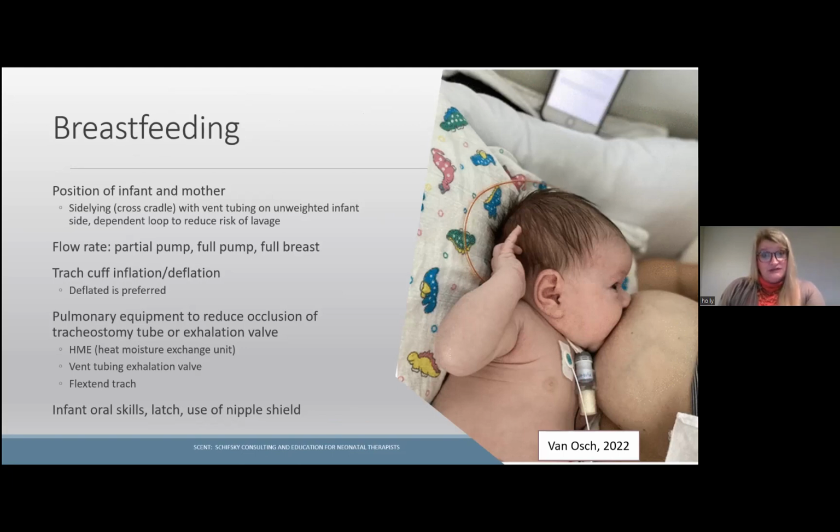For moms that have been vigilant with their pumping and have a strong goal for breastfeeding, the Van Osh article from 2022 outlines a really nice algorithm for healthcare providers and feeding therapists on decision-making and how to support infants with tracheostomy tubes on latching to breast, positioning, and controlling flow. So typically, once a baby has completed their video fluoroscopy swallow study and we have a better sense of infants' tolerance to flow, we can start making recommendations of if the baby would need to latch to mom's breast, if it was full breast, a partially pumped breast, or an empty breast, so having mom pump before baby latches, and then also considering using a nipple shield to provide better sensory input to the baby's intraoral space.